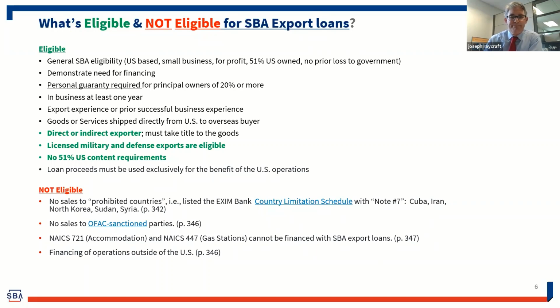And then in terms of some things that aren't eligible, you can't sell to prohibited countries. You can check on Exim Bank's country limitation schedule on their website, but right now you can see Cuba, Iran, North Korea, Sudan, Syria. Those would be the countries where US companies are prohibited from doing business. And Russia, for example, right now would probably fall on that list. Again, it can't be an OFAC sanctioned party. And then there's a couple of industry codes that aren't eligible: accommodations like hotels, and gas stations. And as I mentioned, financing operations outside the US is not eligible.